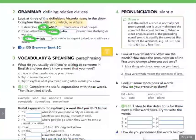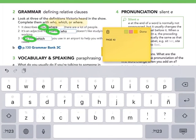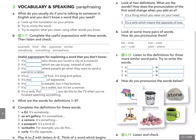Now, open your books, please, on page 43. Page 43. Open your books on page 43. Everybody ready? Okay, we're going to look at exercise number 3, vocabulary and speaking, paraphrasing.